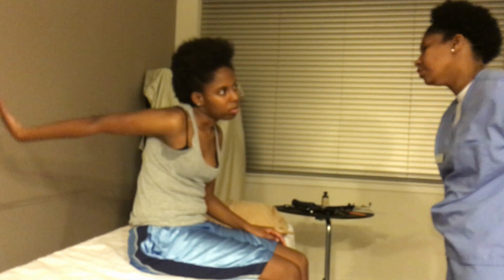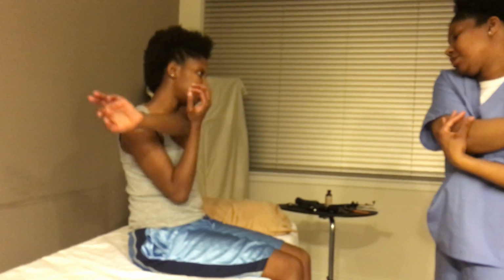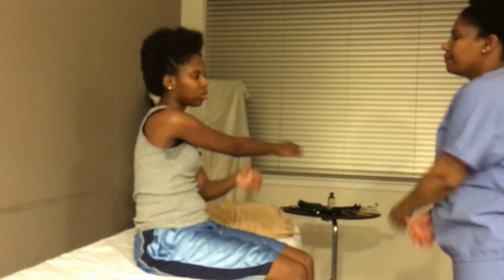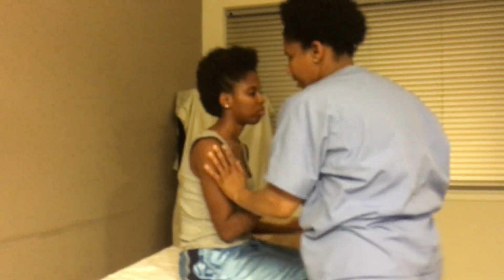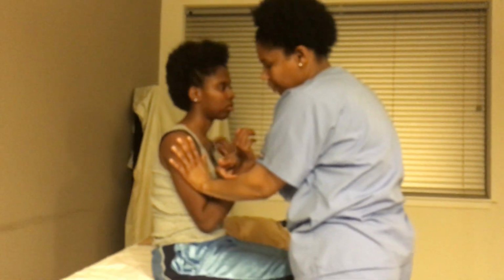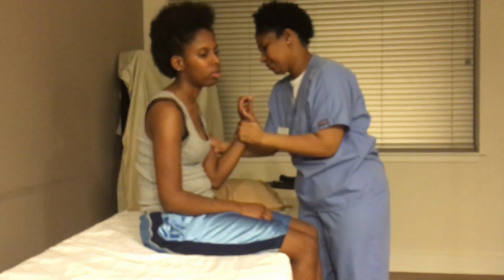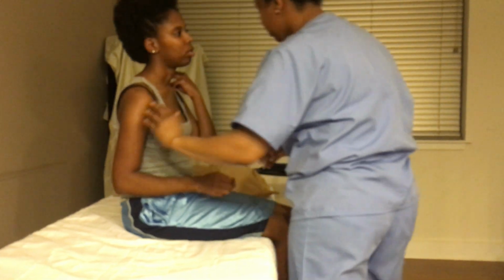Extend it back. Okay. We're going to abduct it away from the body and pull it across. Great. Okay. We're going to check the internal rotation and the external rotation. Very good. Okay. Let's check the neuromuscular strength in that arm. I'm going to pull, and I want you to keep me from doing that, okay? Okay. Check the other side. Okay. We're going to push, going to try the tricep muscle.